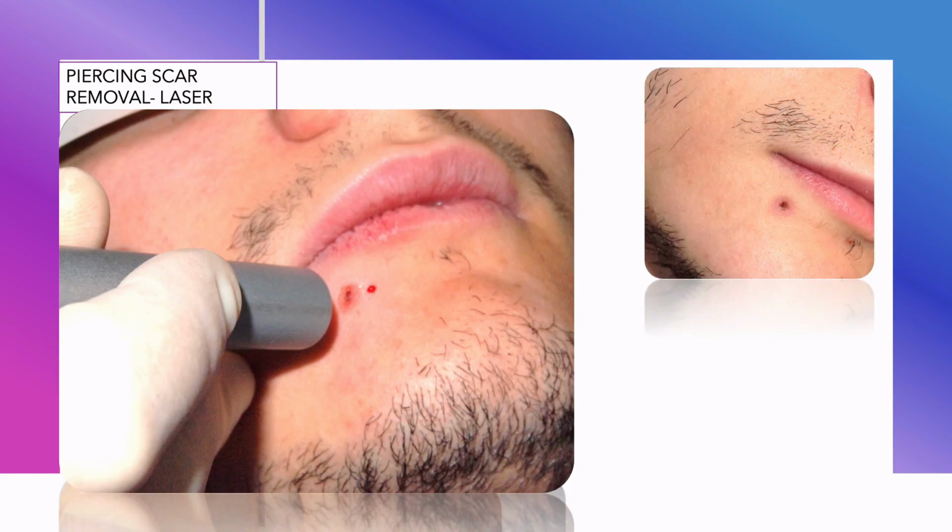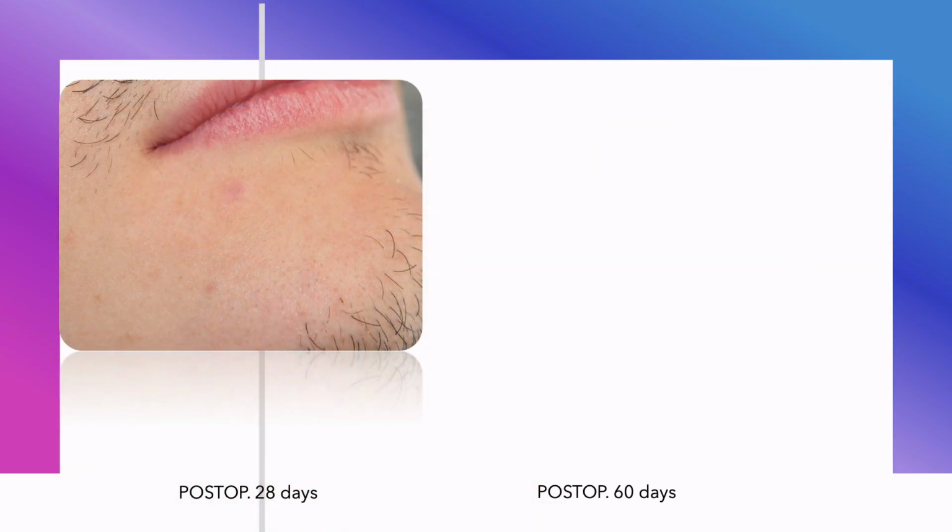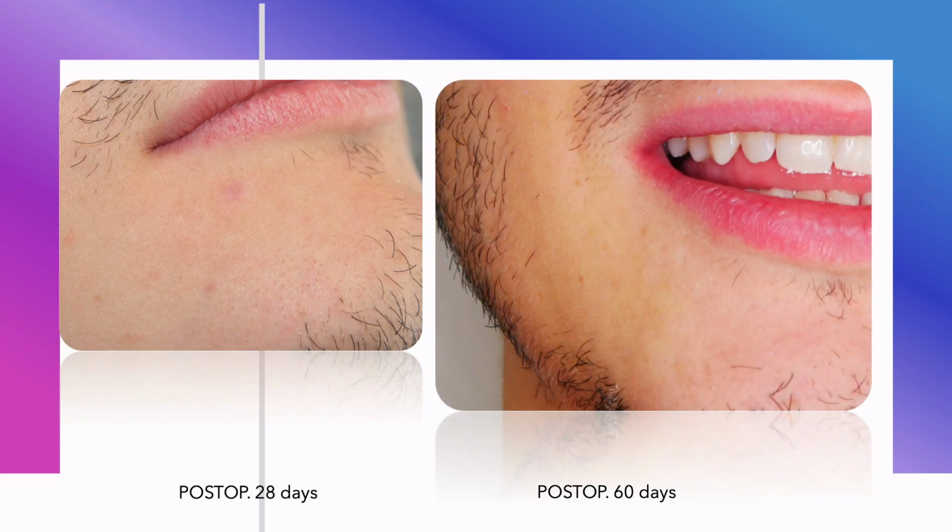The picture on the right shows the healing after 7 days, after 14 days, and after 28 days. After 60 days, there are no more residual scars and a completely intact skin texture.